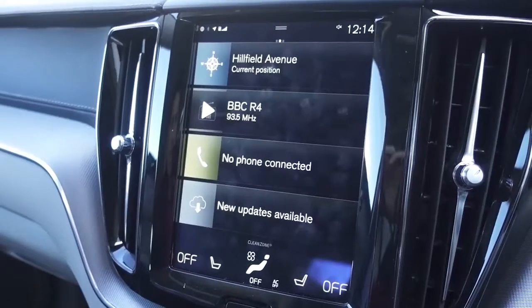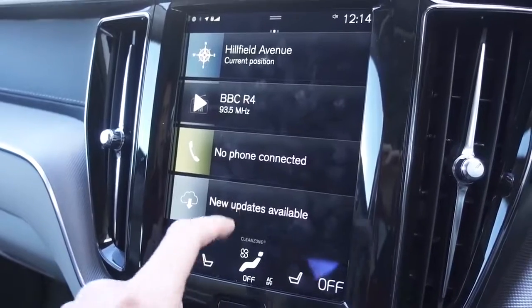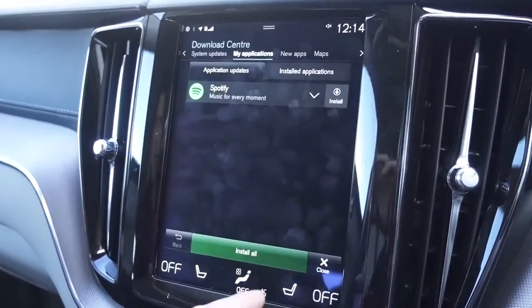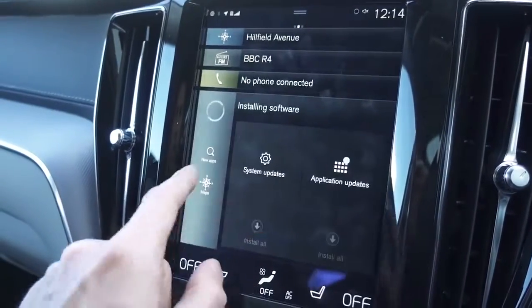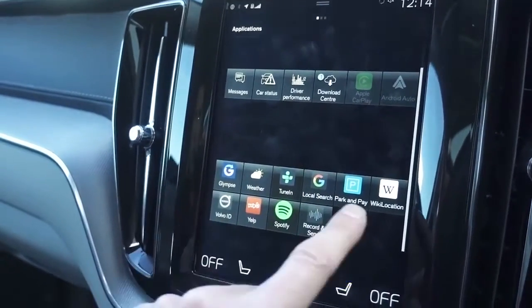Okay, so now I've got the SIM card fitted to the car. I have access to various apps, so I can go online and see what apps I've got. So I'm just installing updates for my Spotify. There are other apps that you can get for it as well. Where are they? There's some down here that I've got installed, which I can use.